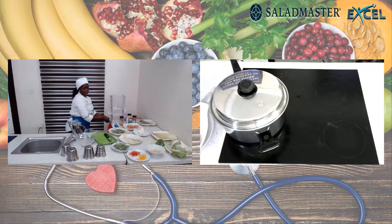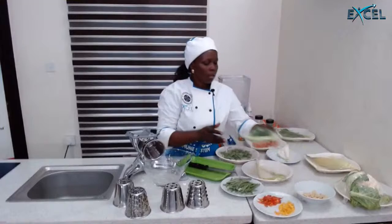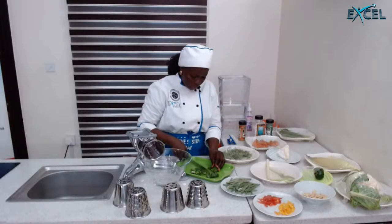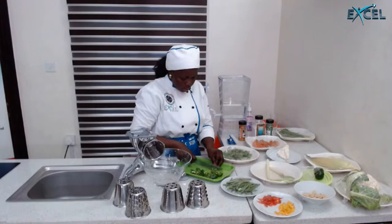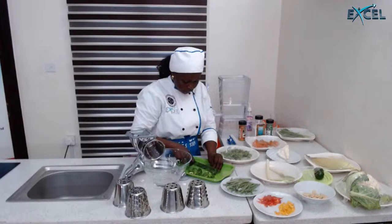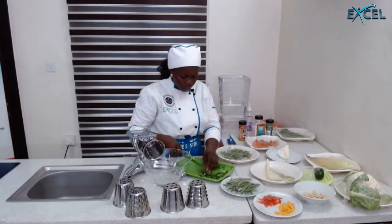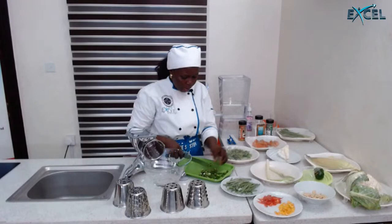I'm going to be adding in my green pepper. This is my green sweet pepper, which I'm going to cut, slice with a knife. Then I'm also going to be adding in some spring onions. I just love to add my green pepper inside my meat or my chicken, and also spring onions, because it gives it a special nice aroma. As in, I just love the aroma and it makes the food even sweeter.